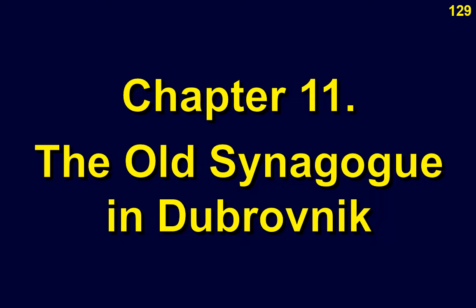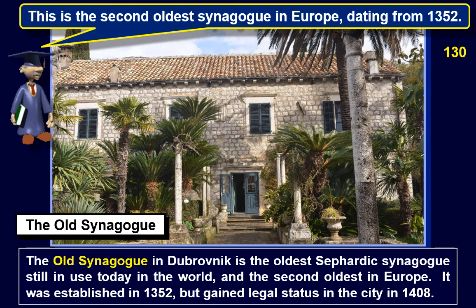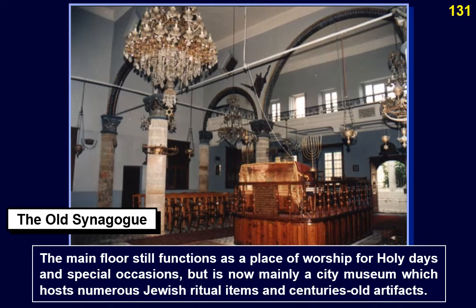Chapter 11. The Old Synagogue in Dubrovnik. The Old Synagogue in Dubrovnik is the oldest Sephardic synagogue still in use today in the world, and the second oldest synagogue in Europe. It was established in 1352, but gained legal status in the city in 1408. The main floor still functions as a place of worship for holy days and special occasions, but is now mainly a city museum which hosts numerous Jewish ritual items and centuries-old artifacts.